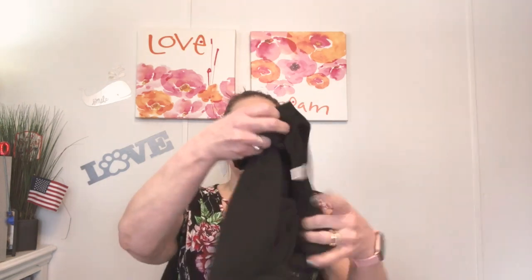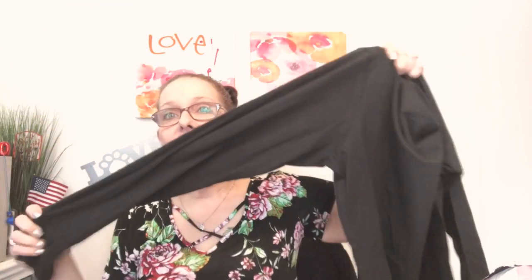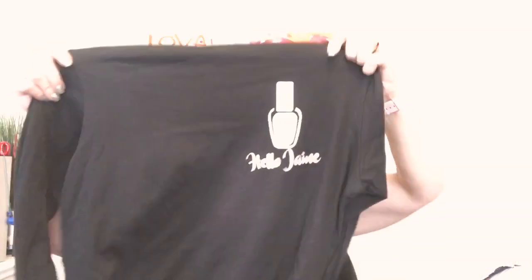Let's see what t-shirt they have sent me. Oh, isn't that just cute? Let me move the wrapper out of the way. And here is the t-shirt, and it has a nail polish bottle on it, and it is just a black long sleeve t-shirt, which I highly appreciate, a good long sleeve t-shirt. And it says Hello Jane on it, and the t-shirt is Bella and Canvas heirloom jersey. And this is in a size large. I got it in a large because t-shirts tend to shrink, so you know.